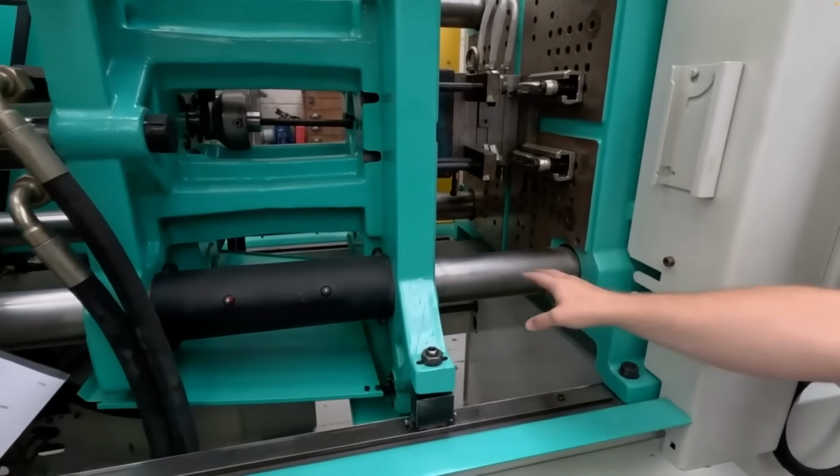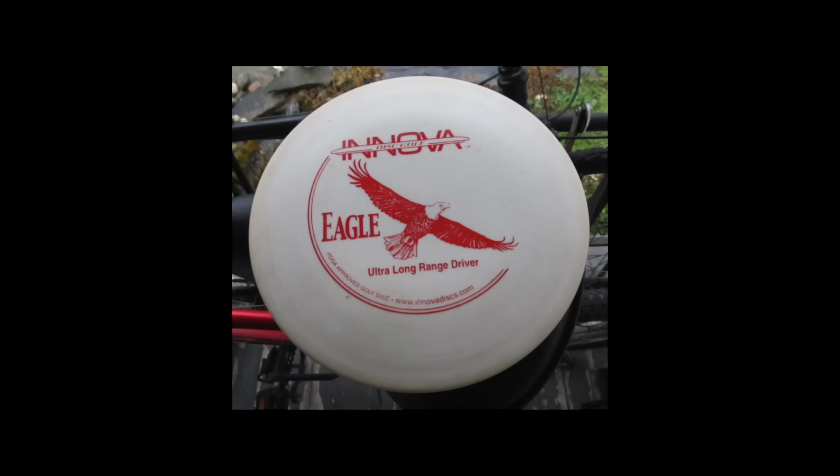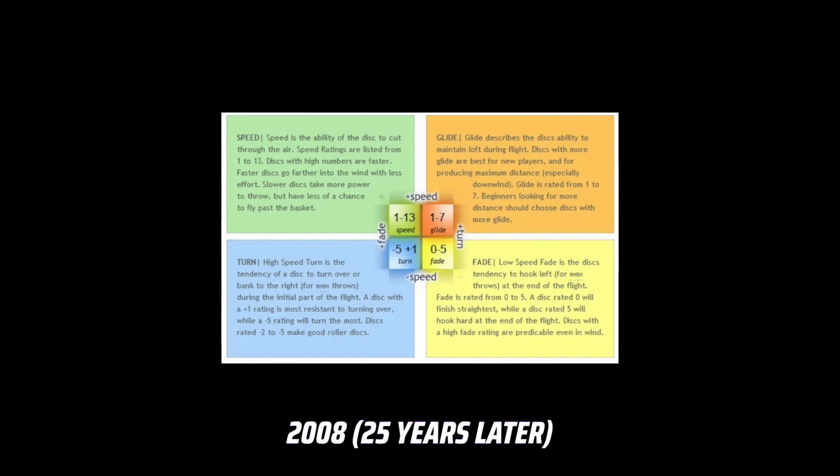The first thing we need to keep in mind is that this was still the early days of disc golf manufacturing. Innova released the revolutionary Eagle, the first beveled edge disc, aka not Frisbee, back in 1983. But their flight rating system wasn't introduced until 2008. And there's no reason why that 25-year period would produce discs that are somehow better than today.